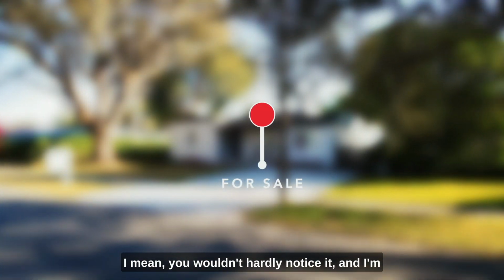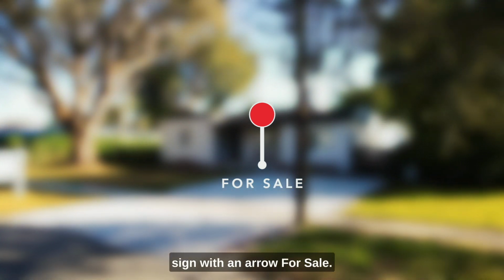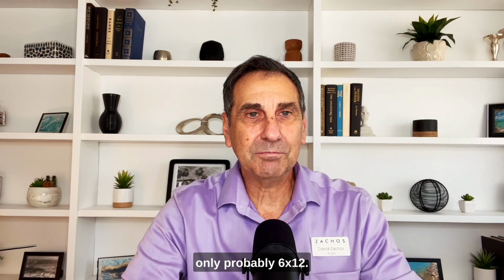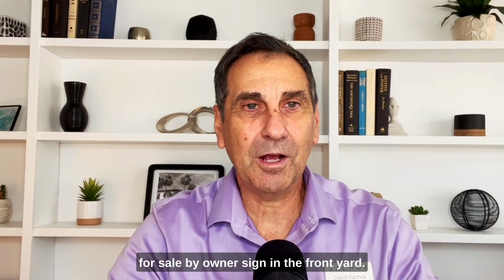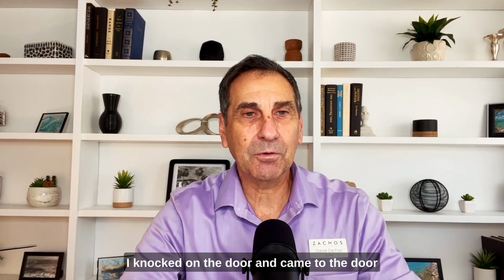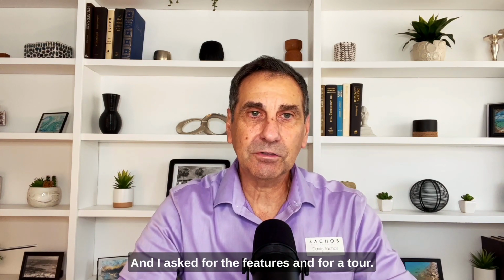So I was driving around neighborhoods looking for opportunities, and lo and behold, I saw a little small sign at the bottom of the street on the main road. You wouldn't hardly notice it, but I was specifically looking for sale signs, and I saw the little sign with an arrow, for sale. It didn't say anything else, and it was only probably 6 inches by 12 inches. So I followed that sign, turned around the corner, went down the street, and there was a for sale by owner sign in the front yard. I knocked on the door, and I explained I have somebody looking in the neighborhood who may be interested in your home. I asked for the features and for a tour.